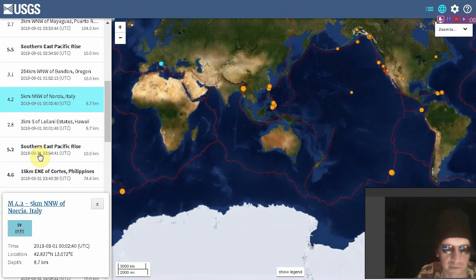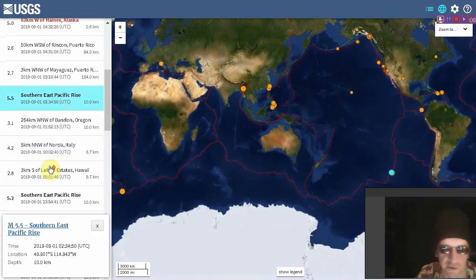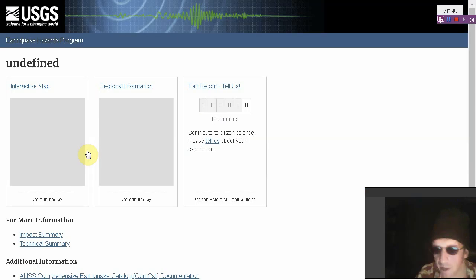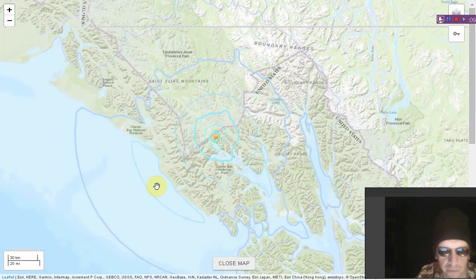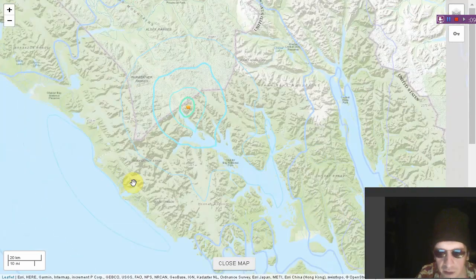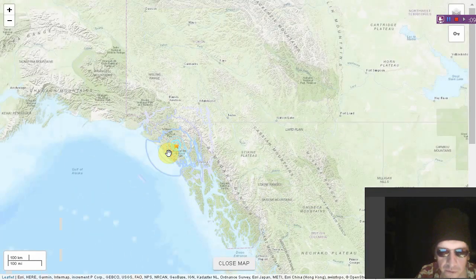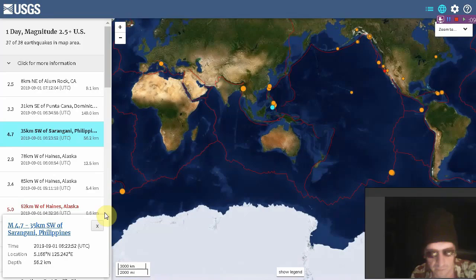Here's a 4.2 at Italy. Not every day you see a quake there. 5.5 at the East Pacific Rise. Here's a 5.0 at Haines, Alaska. Let's check out the location of this one on the interactive map. Looks like it's located near Glacier Bay National Park. Here's the zoom out of that. And let's look at more stuff, like this 4.7 at the Philippines. This one taking place about an hour and a half ago.